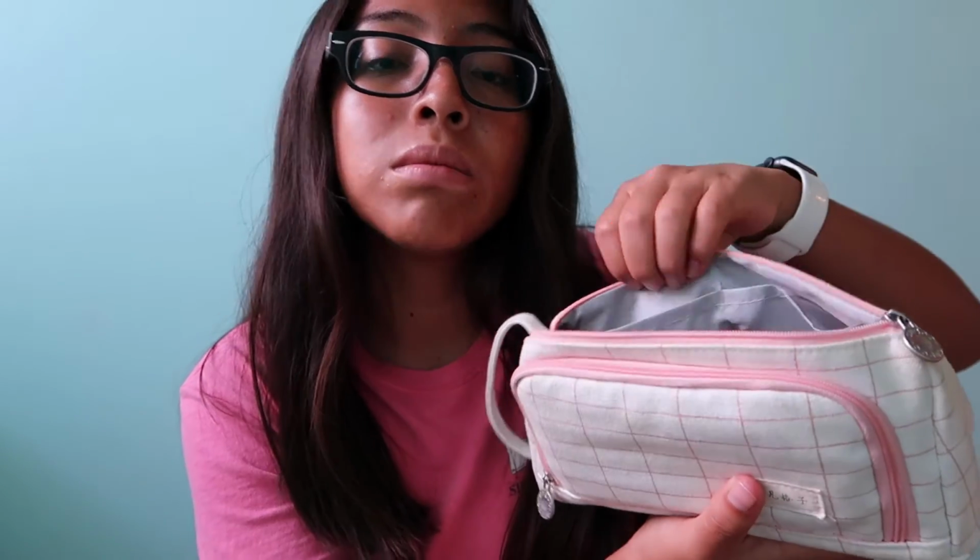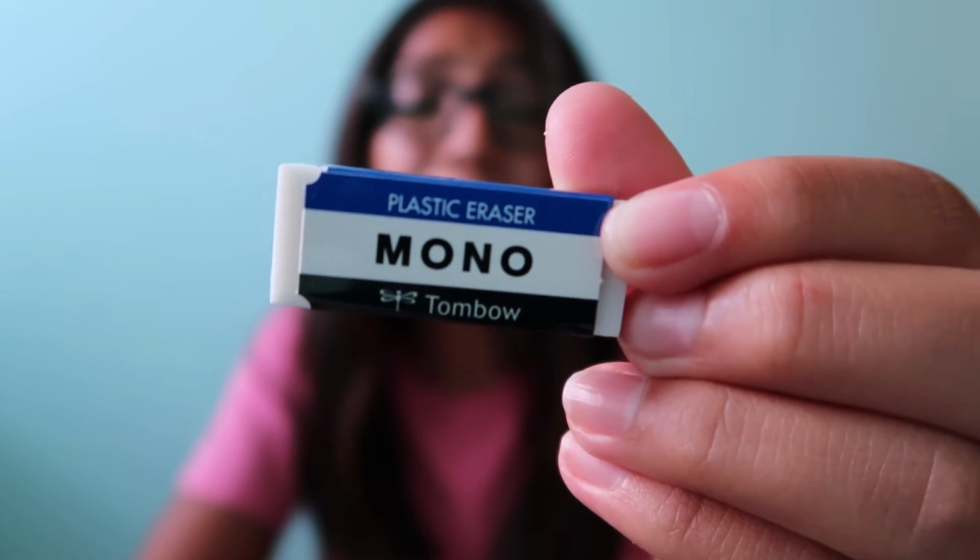And then you open this big one and you can open this one and still see inside so you don't have to open this. But there are 2 little pockets. You can barely see it. There's nothing in this one, but in this one, there's a little extra eraser. And I have another eraser that I got from one of my brush pen sets. So it's from Tombow. And I have all of this lead.